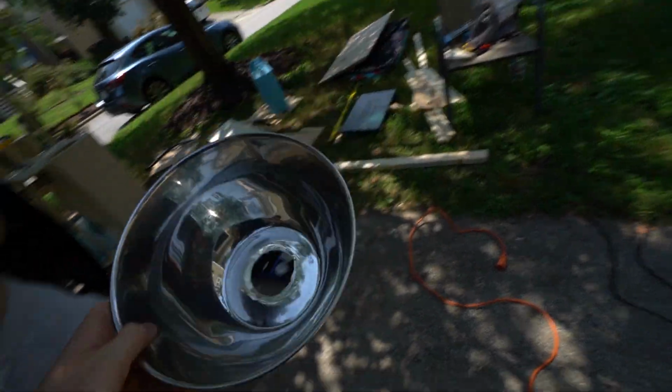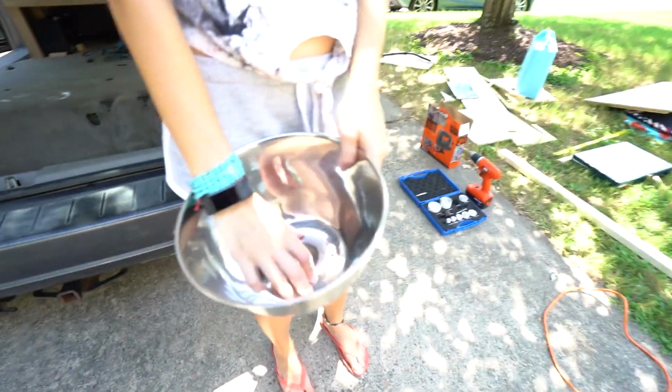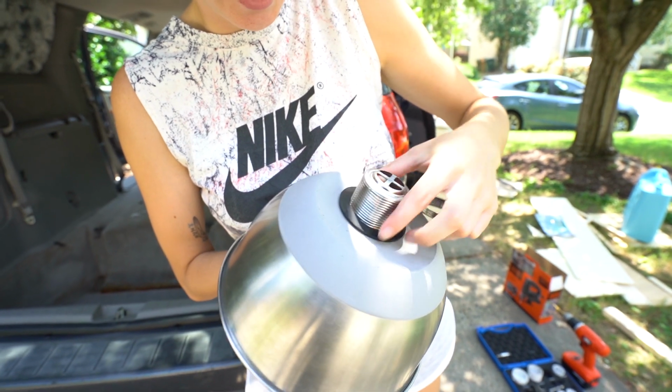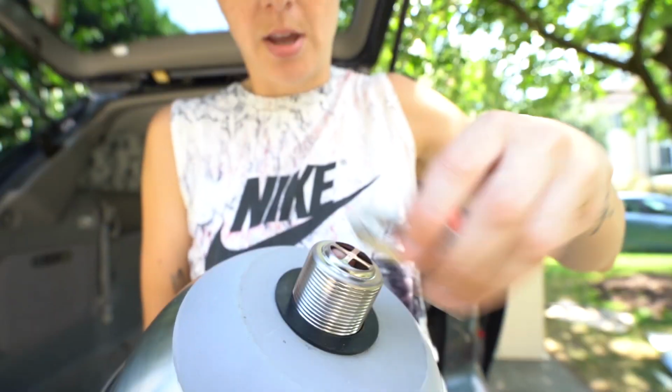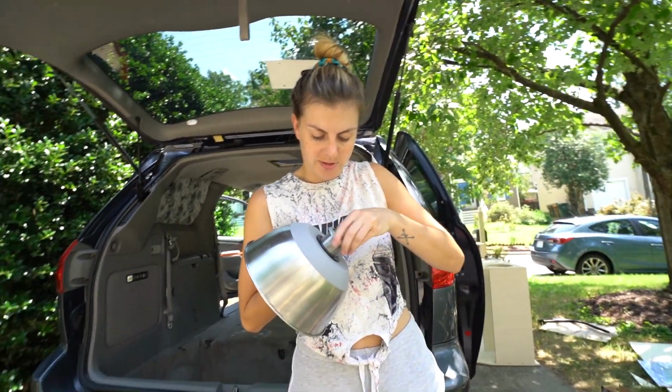Not pretty, it's not the most beautiful hole. It's actually pretty ugly, but it doesn't matter because this works perfectly. So we just place this thing here. From the other side, we seal this with the black gasket, which came with these things, and then just screw it from this side.